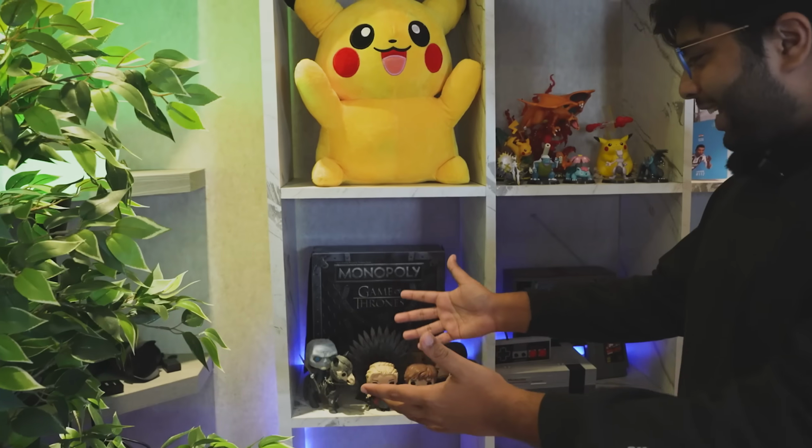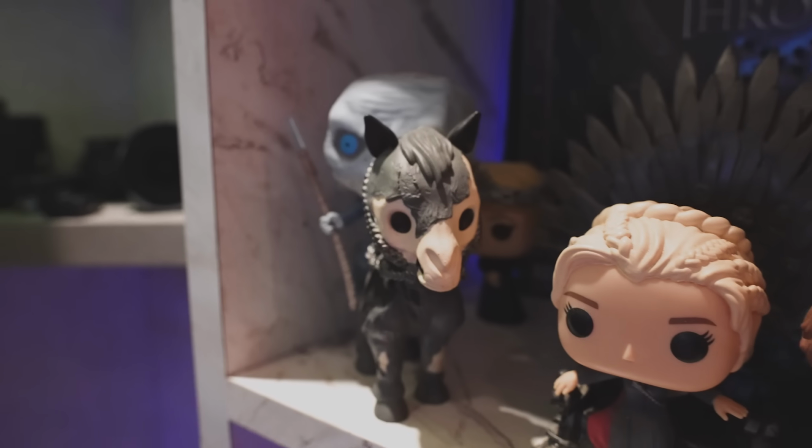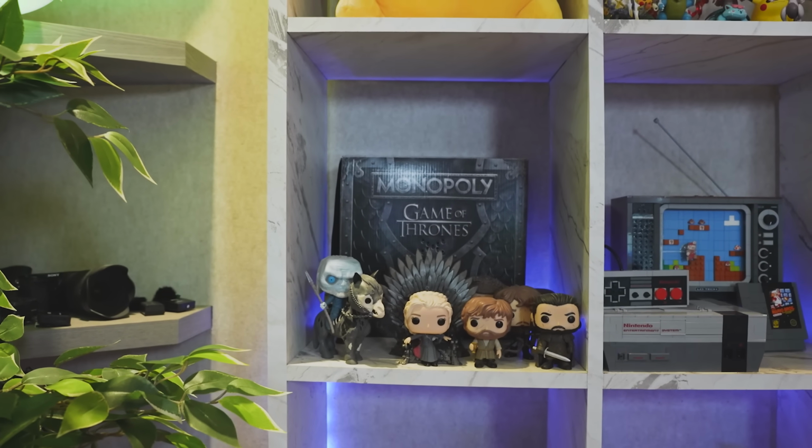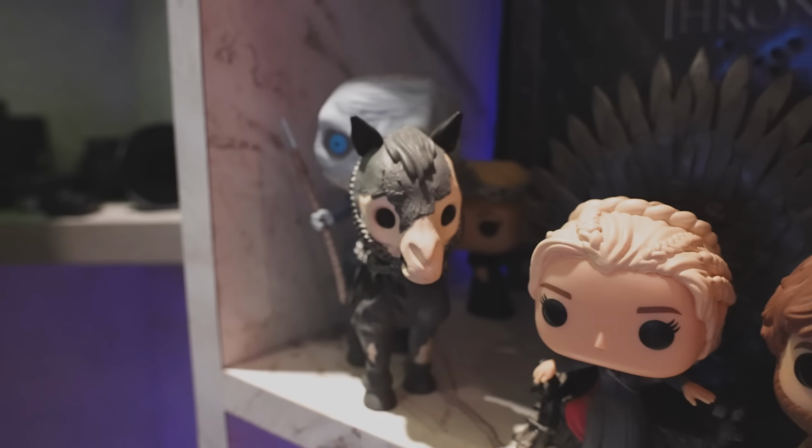Moving on, we've got Game of Thrones. I was in a phase where I used to watch Game of Thrones literally again and again and again. I've watched the whole show at least 4 times. So you know what? Let's get something of Game of Thrones. So we've got a Game of Thrones Monopoly. I don't even know how that works, but it looks good for display. We've got some Funko Pops. I collect a lot of Funko Pops, boys, so we've got that in there as well.